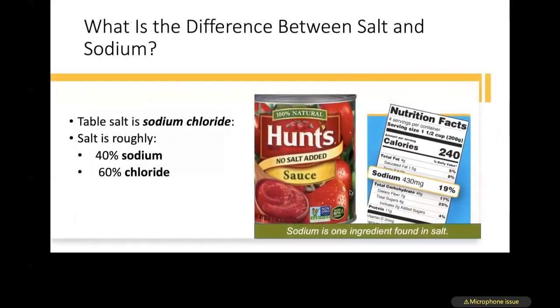So what is the difference between salt and sodium? Mostly the words table salt and sodium are often used interchangeably, but they do not mean the same thing. Table salt is also known by its chemical name, sodium chloride. So salt is roughly 40% sodium and 60% chloride.